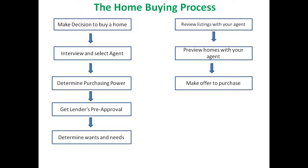The offer, in Virginia, is about a 21 to 25 page document. Before we write the offer, I like to go over the offer documents with you, so you'll feel very comfortable with them when the time comes to submit the offer.